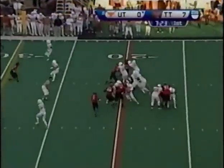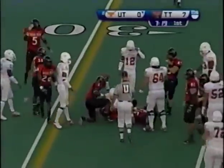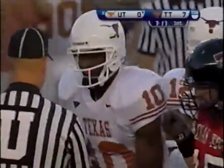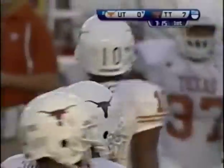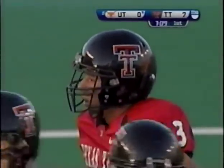Now they run it from the shotgun. Young's going to keep it. He's got some space. Dances over the 25 up to about the 28-yard line. Pickup of 8 on the play. Josh Rangel, the senior out of West Covina, California, coming up to make the stop. Getting the starting nod today.